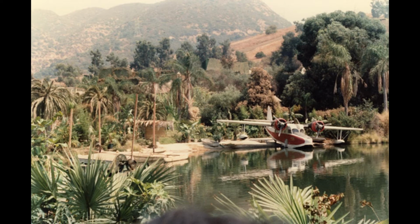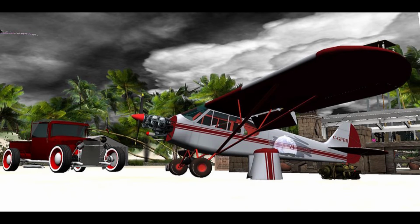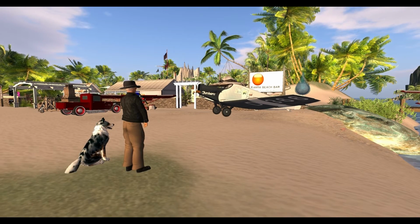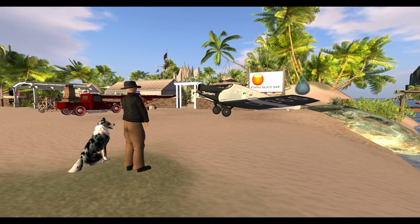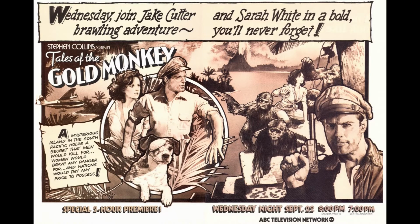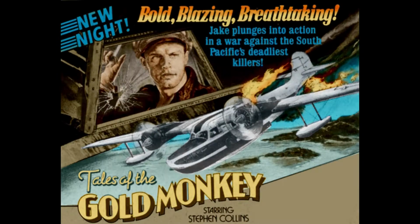This allows visitors to enjoy the classic era of aviation, definitely a nostalgic time and a fun era to savor and explore. The build is also inspired by the 1980s TV series The Gold Monkey. The series featured the romance of early aviation and exotic locales. The name Two Moons comes from the names of the creators, Moon Tears and Ariel. Ariel is one of the moons of Uranus.